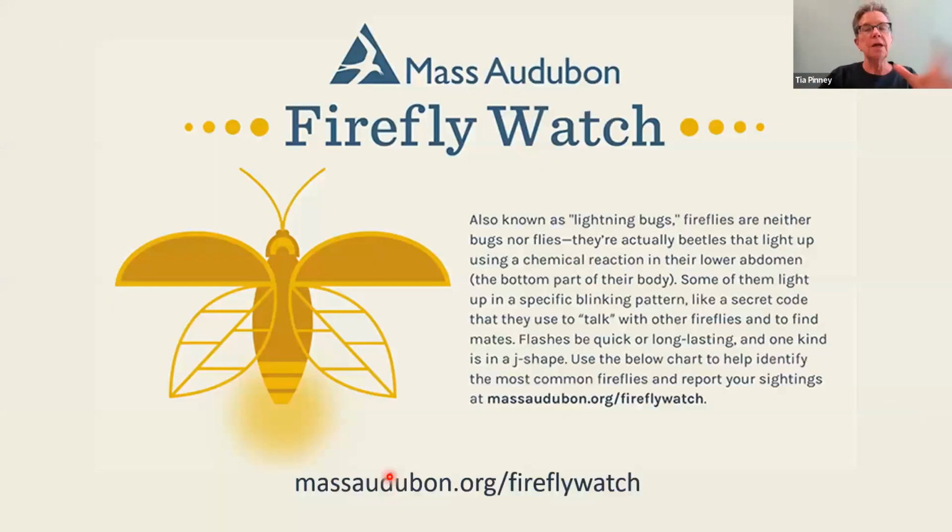Okay. Oh, I'm running out of time. Firefly Watch. This is our last slide. So Firefly Watch, massaudubon.org/FireflyWatch. It's the only slash on the keyboard. Easy to find. So what we do is collect data. There is a protocol where you go out and you time it. You find the fireflies, and you time how many fireflies you see in any given time frame. I think it's 10 seconds, and you do so many of those in 10 minutes.